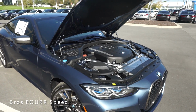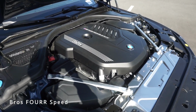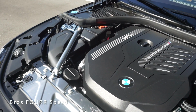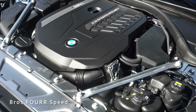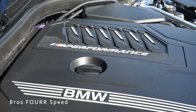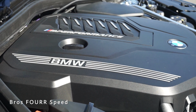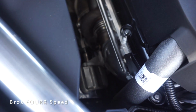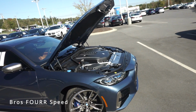Underneath the hood, this features a 3-liter inline 6-cylinder twin-power turbocharged engine that cranks out 382 horsepower and 369 pound-feet of torque. The engine is also paired to an e-boost 48-volt mild hybrid technology system, which features an 11-horsepower electric motor, and all of that is connected to the 8-speed sport automatic transmission, which sends the power to all 4 wheels through the all-wheel drive xDrive system.